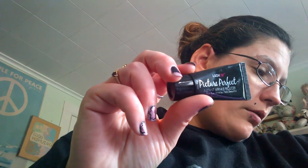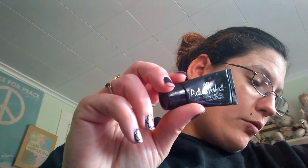So, that's pretty. This is Lash Perfect Picture Perfect Instant Wrinkle Reducer, Bye Bye Wrinkles, Hello Beautiful. Cream? Lotion? Let's see here. What's this? Oh, where are you? Picture. Oh! Whoops! Sorry about the nail. Okay. Sorry, camera decided to go.